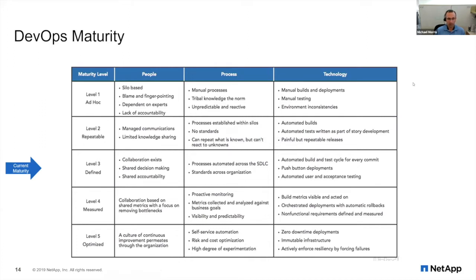Level 2, repeatable, is where you kind of get those pockets of DevOps now. So it's not done in a coordinated end-to-end way, but maybe some infrastructure team is doing some pipeline work, and an application team is doing some containerization work, and someone else outside of IT has built some pipeline. So pockets of DevOps are going on, but nothing that's coordinated across.